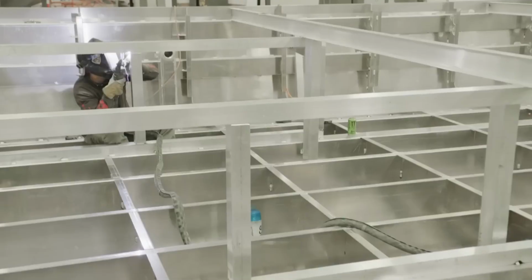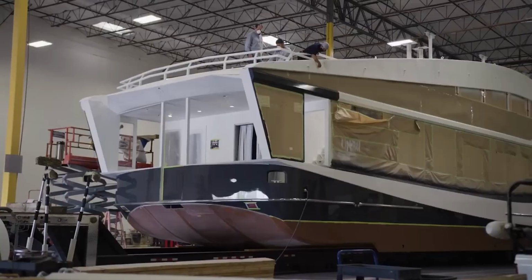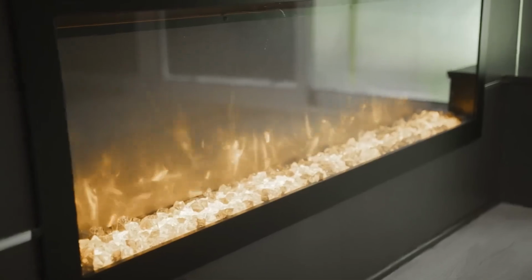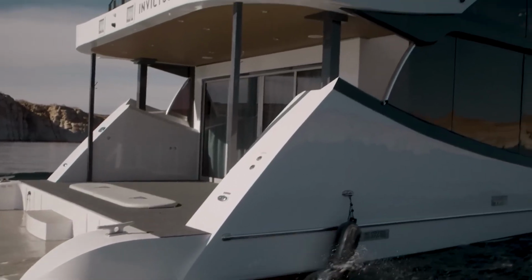The exterior of the houseboat is also unique. Most houseboats resemble bricks due to their simple and reliable design, but Bravada Yachts isn't afraid to take on challenges, and opted for a design with seductive curves. As for the price, they didn't hold back either. It costs $2 million.